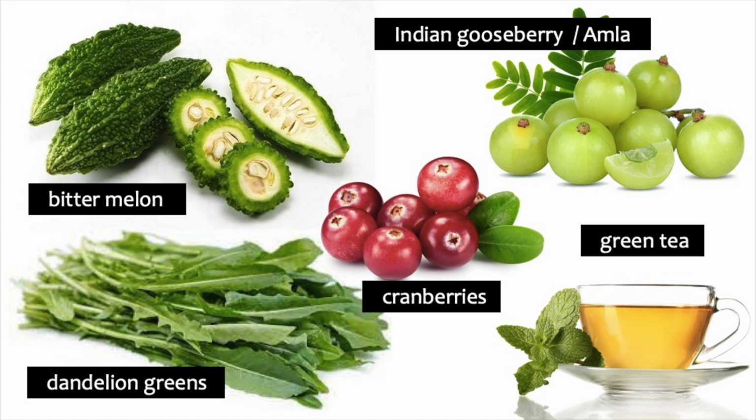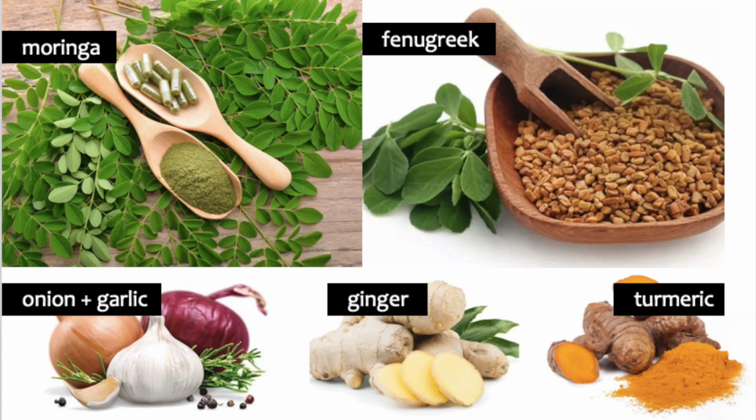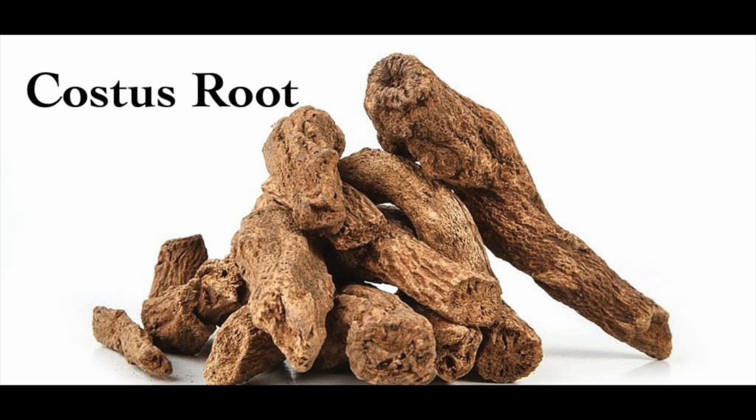Drink fresh vegetable juices and smoothies, and include herbs like moringa, fenugreek seeds, turmeric, ginger, and garlic in your diet. Another thing that is also very, very good for you is costus root. I'm going to do a separate video on costus root, so make sure you keep an eye out for it. So diet has to be the first thing when it comes to addressing the issue. Remember, it has to be the inside-out approach. If you ignore the inside, no matter what products you apply on the outside, it won't really make a difference.